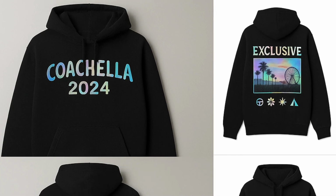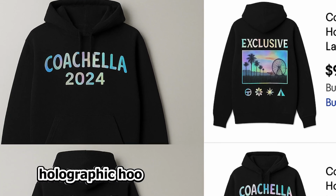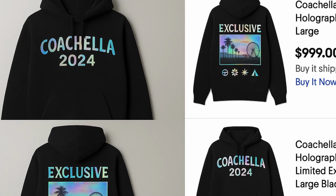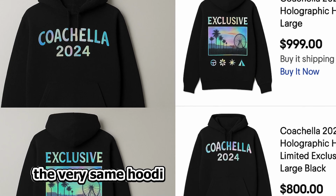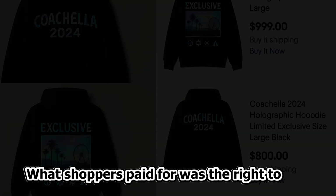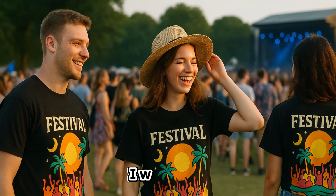Real-world moment. At Coachella 2024, holographic hoodies sold for $120 inside the grounds. Within 24 hours, the very same hoodies flipped for $400 on resale apps. What shoppers paid for was the right to say, "I was there."